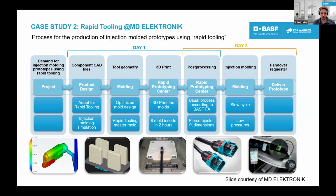Once the design is finished, they go to their rapid prototyping center and print the mold inserts. And by printing these molds vertically, they're able to fit more on one build platform and have a higher yield. In this case, it's a special case. It's okay to print vertically because there are no critical overhangs in the cavity. Once you have bigger overhangs, you will need support structures to make it printable. And support structures mean that your surface quality will go down. But here in this case, it's only small overhangs, which can be printed support-free.